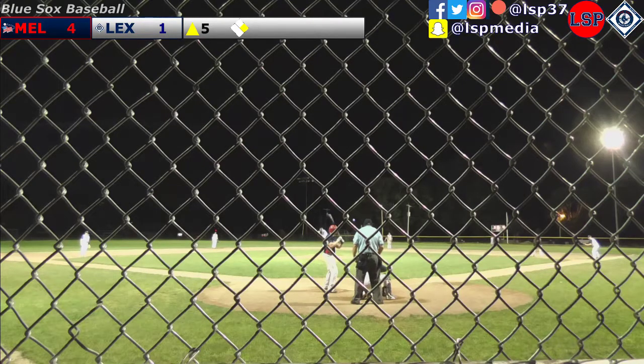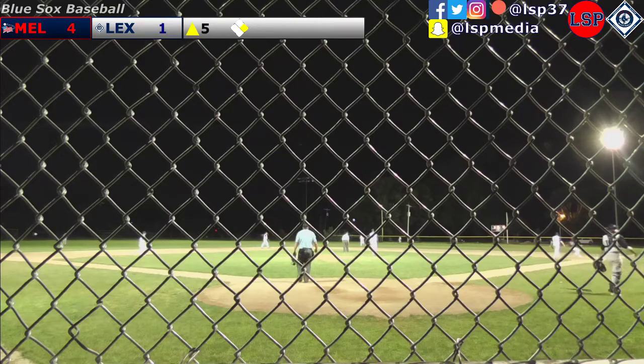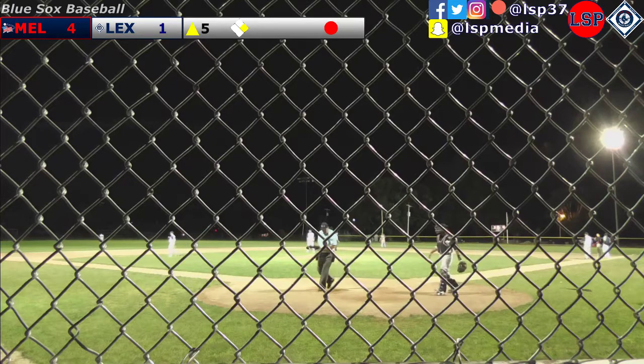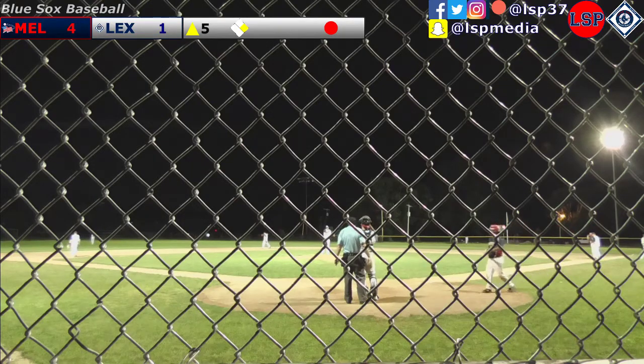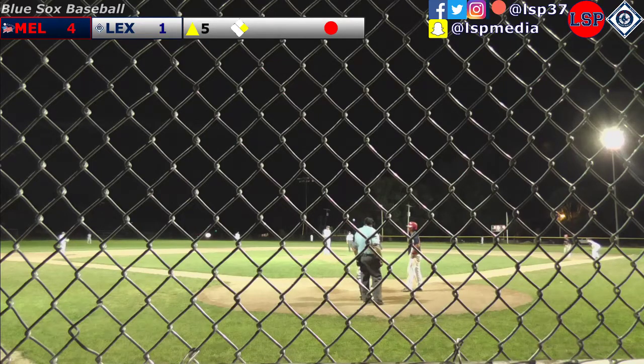Frelick is tied for the league lead in home runs, as this is skied into center field. Speaking of home runs, it's hit a long way, but it's going to hang up long enough to be caught by Barbosa for out number 1. So Frelick tied for the league lead in home runs in the Futures League with 7, and tied for the league lead in RBIs with 34.